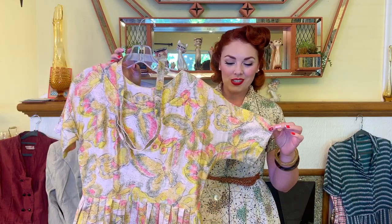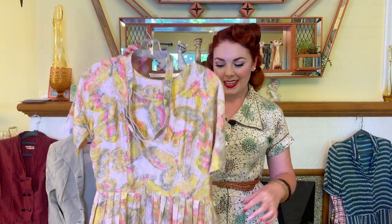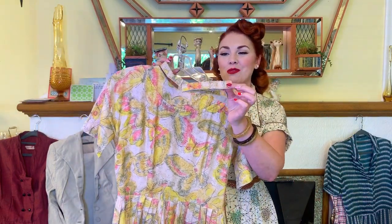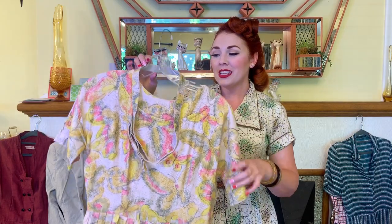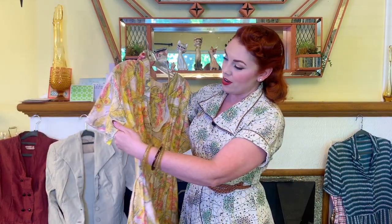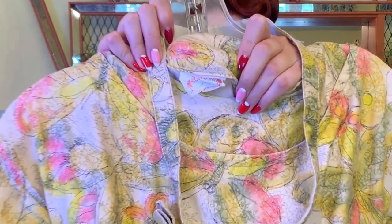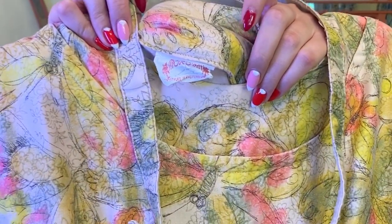Another one from the basement of the house is this gorgeous Moto Day butterfly print with the matching belt. It looks like a little bow. So cute. This is a favorite. It does have an underarm little rip right there, but I think I can patch that and it will totally be good to wear. Here you can see the tag, Moto Day.